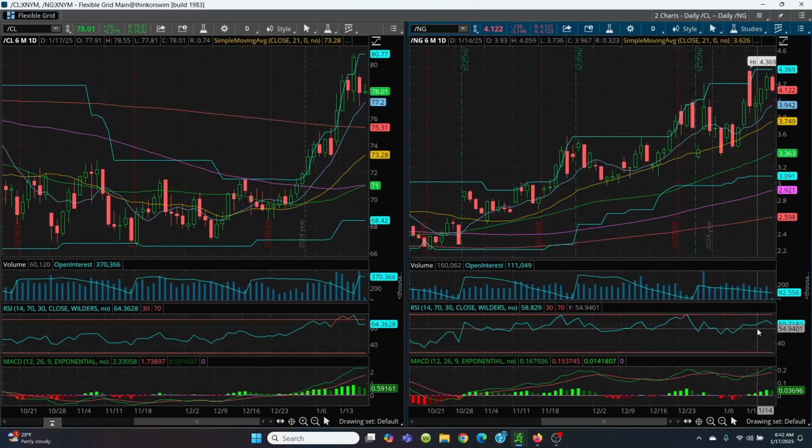Now, RSI here, well, we're sitting here, but we're still very, very strong. Green over your red, still looking very, very good. So this is still a good, solid trade on the upside here until you would lose that 8-day, that 21-day. Same way with the crude. If you lose the 8-day, then you're going to come down to that 50-day. But right now, it's a good, solid trade on the sideways action. Okay, that's what I've got for you.